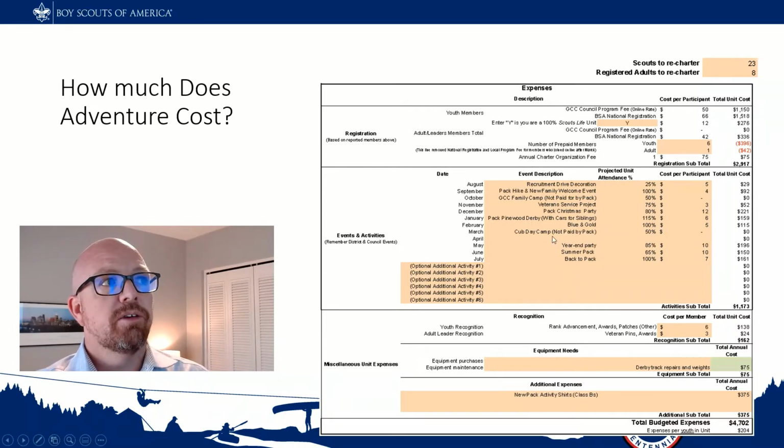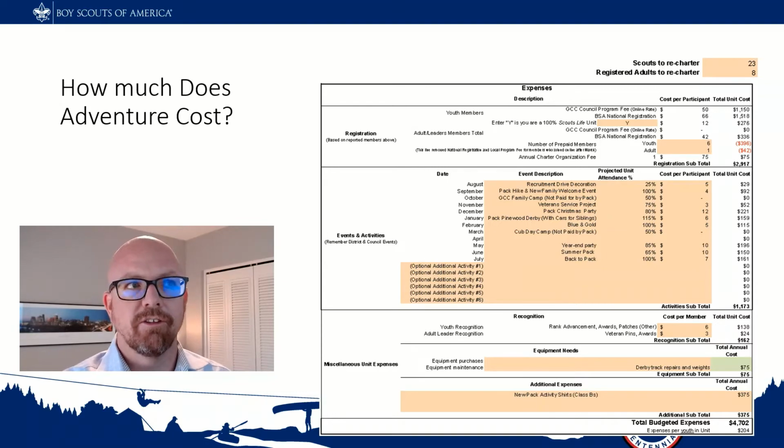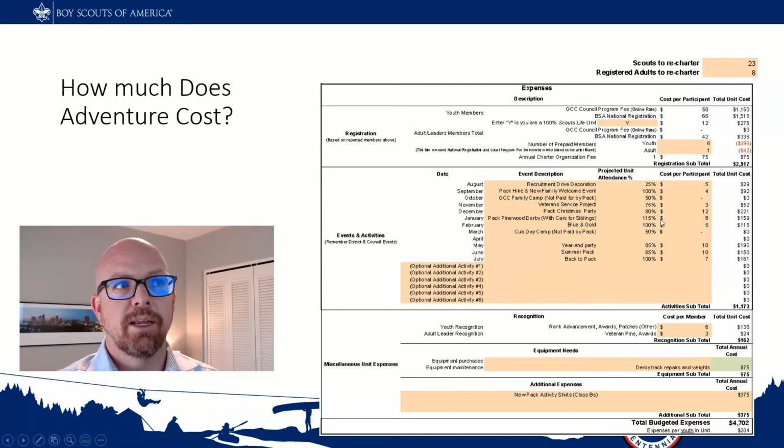On here, you can see for this Cub Scout pack that I'm working with, we've got a Pinewood Derby, and we're going to pay for the cars that siblings are going to be running. And for that reason, we expect 115% of our total scouts to participate in this event. And that tells me that I'm going to spend close to $160 in cars and supplies and things like that.